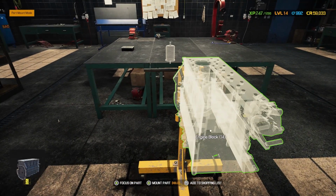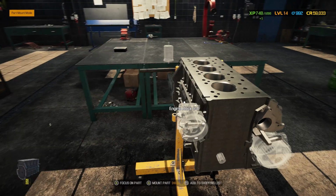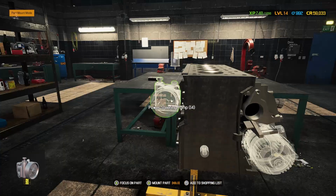All right, let's start putting this thing back together. Starting with the engine block, which we did repair. There it is. Look at that fresh new engine block. Boy, this is exciting.